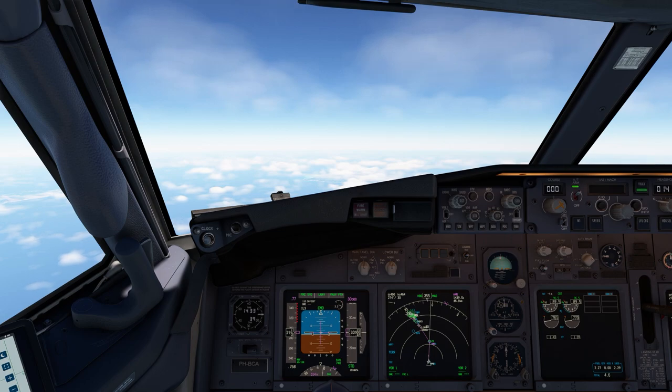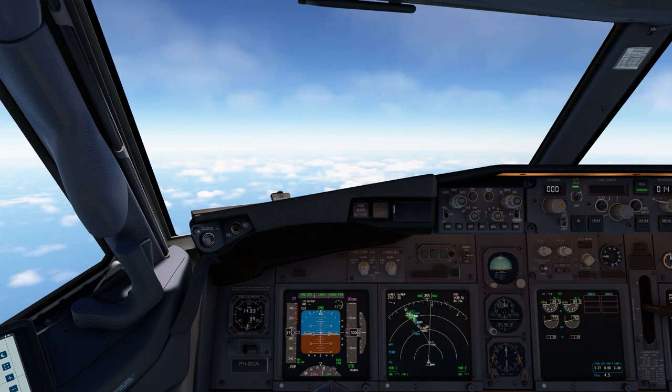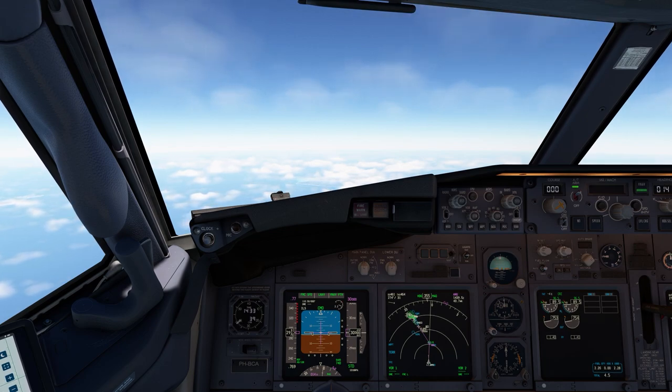So we're still outside the airspace. Let's see. Do we have a tailwind? No, we have a tailwind for the approach. No? Yes, 11 knots tailwind. So let's just get on with it.